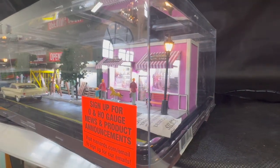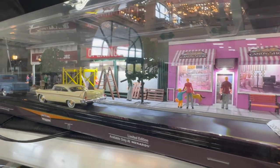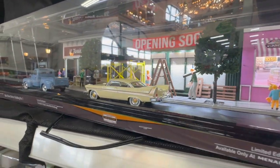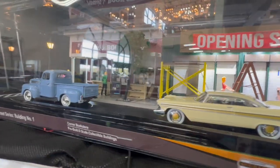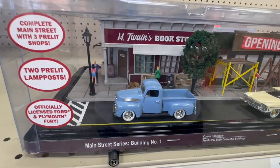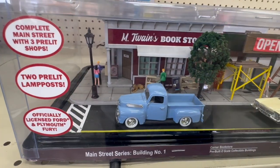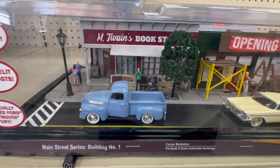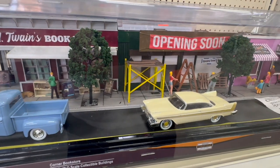And the problem that I would have with this model is that most of my cars on my layout are 1/43rd scale. So my cars and trucks are just a little bit bigger than they should be with O-gauge equipment. This truck and this car are actually the correct proportions, 1/48th scale vehicles. So this is the size that they should be to go with the Menards trains.